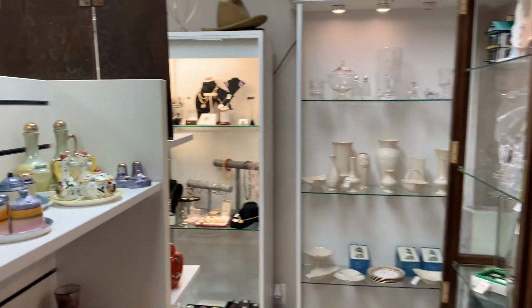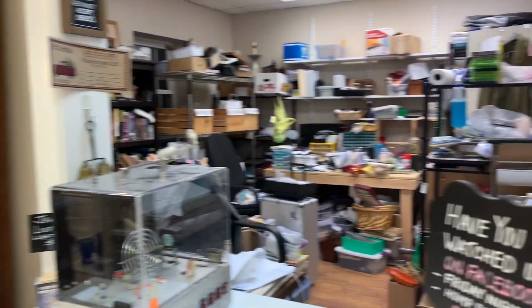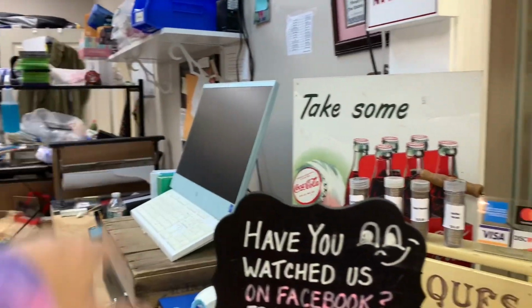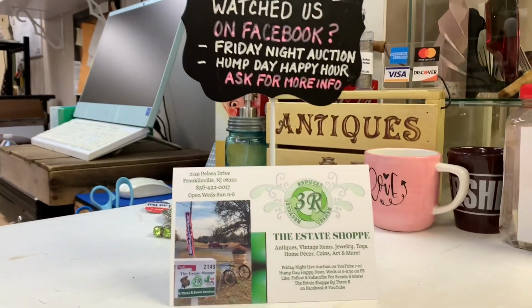So come check us out, see what it's all about. The Estate Shop, just look for the 51 Chevy out front. Don't look at my messy office. Look for the red 51 Chevy out front and come see us.